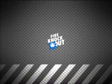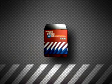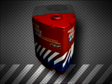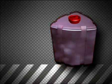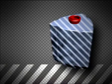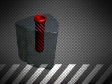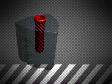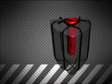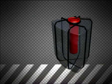Fire knockout consists of a plastic container filled with an extinguishing agent. The extinguishing agent is a water-based solution that is not harmful to people, animals or the environment. At the heart of the fire knockout is a tube filled with an activating agent. The tube is connected to a fast-burning fuse wrapped around the outside of the container.